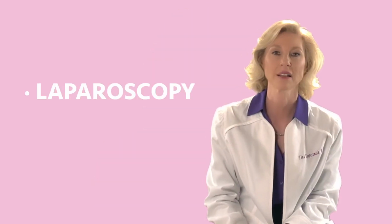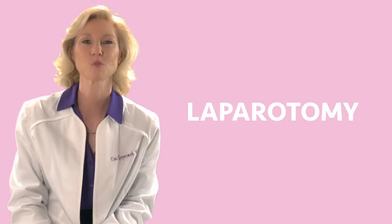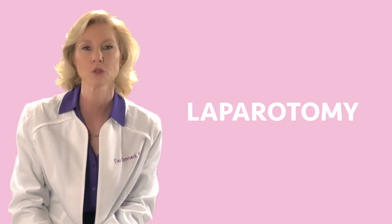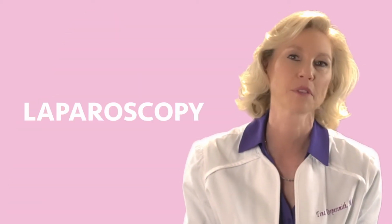To get to fibroids that are in the muscle layer or outside the muscle layer, we have to go from the outside in. Our choice is either laparoscopy or laparotomy. Laparotomy is like a C-section. A small incision is made in the bikini line, and we elevate the uterus and remove the fibroids one by one.